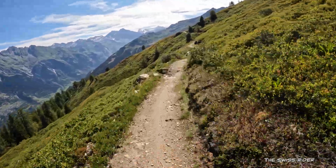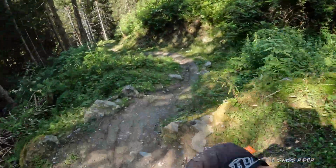Flat sections and now uphill sections. We call it here Little Canada Bridge.